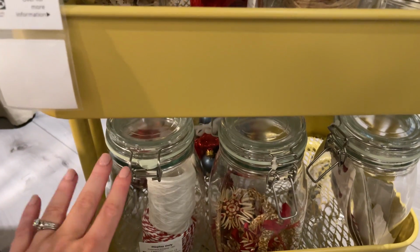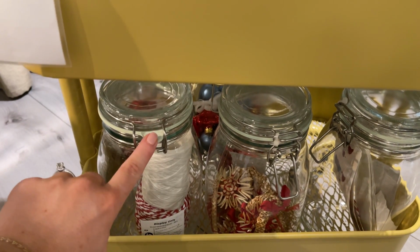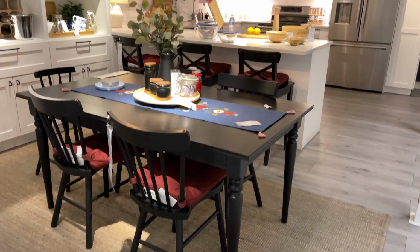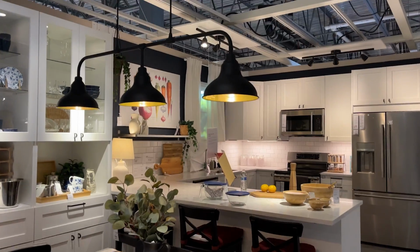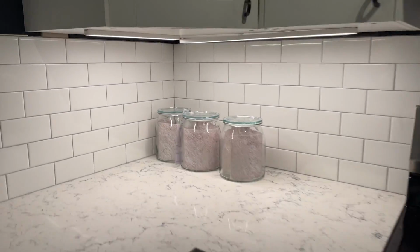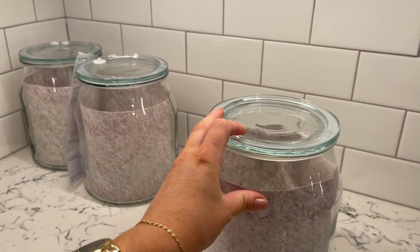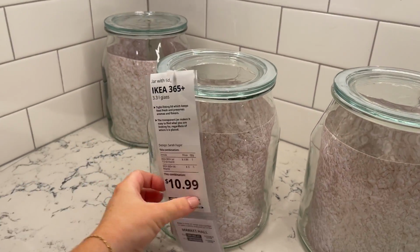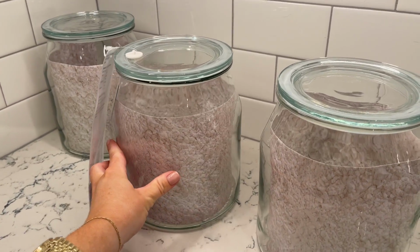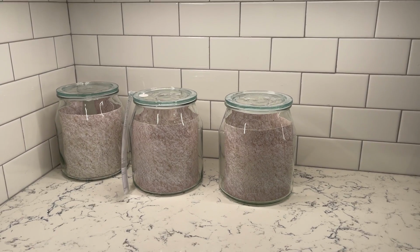These were the main reason why I wanted to come to Ikea, were these little jars. I like that they have the white rubber. It just looks a lot cleaner. These canisters are cute too. Oh my gosh, I like these. Wait, these would be really pretty. $10.99. Hold on, these are so cute. For the pantry makeover.